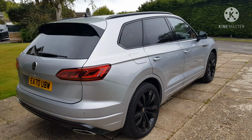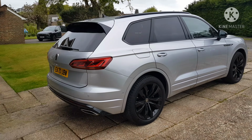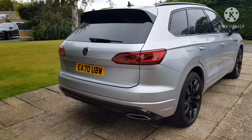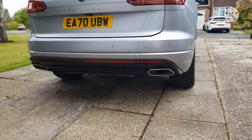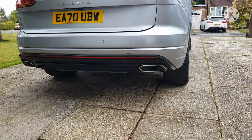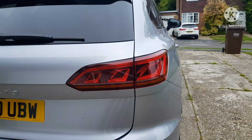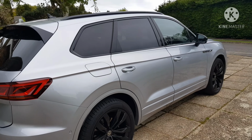But for £52,000 I feel you get a very nice looking SUV, very sporty, 20-inch black alloys, sporty exhausts, two tailpipes out the back which are real. They do have an exhaust tip sticking through the middle of that, as you can see. Not loud when you start it, but to be fair you wouldn't expect that.